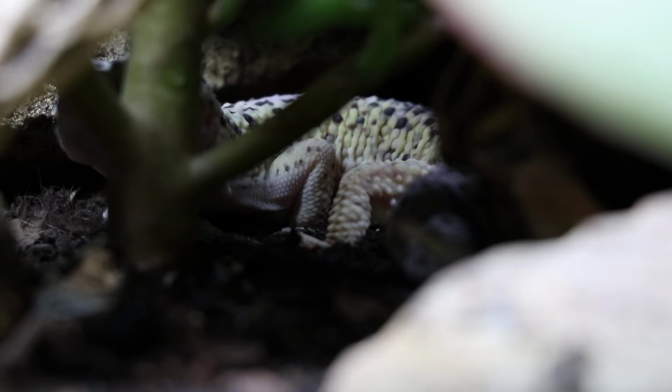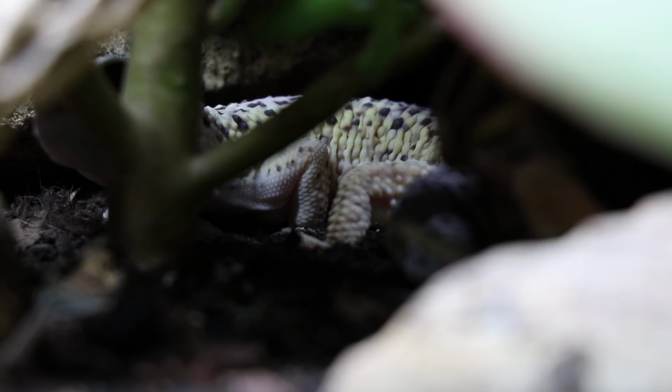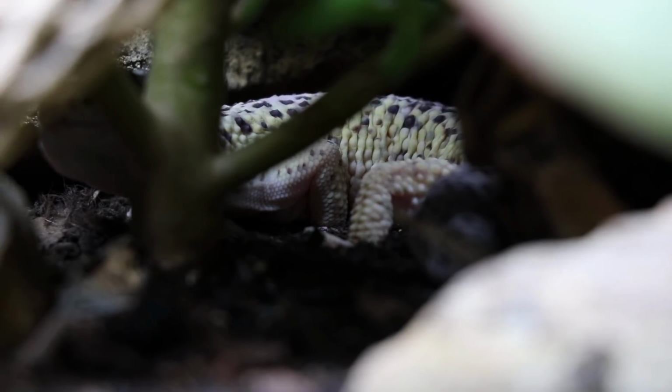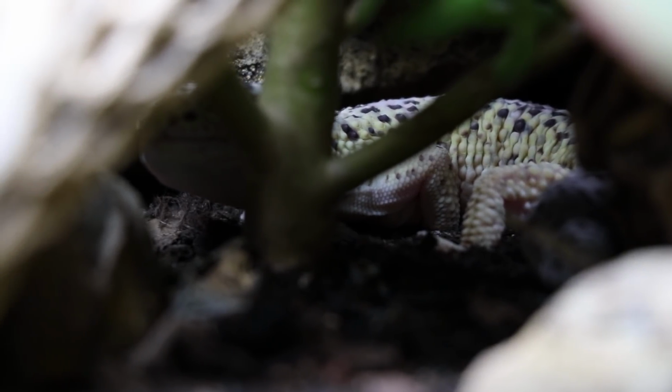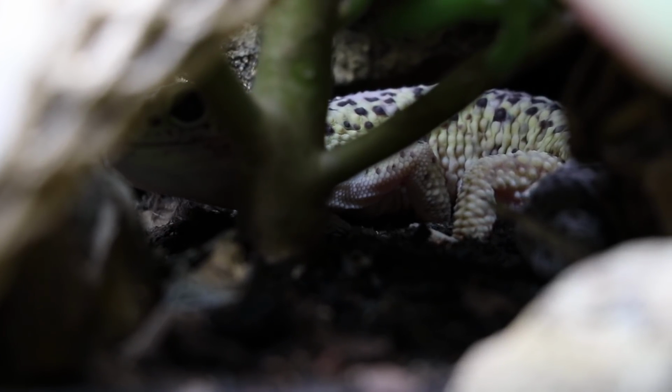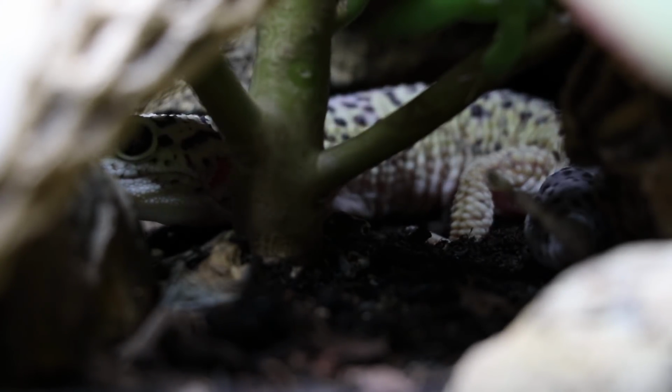There are rock ledges, there's cholla wood, which is a dead cactus. There's a ton of stuff for him to interact with, to explore, to climb on, and to enrich his general life. That's something that he didn't have for 10 plus years of me having him. Since moving him into this naturalistic environment, I've really been able to see how much I was, I'm not going to say harming him, but kind of holding him back from showing his more wild tendencies.